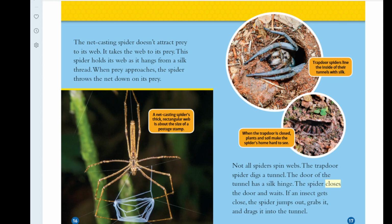The spider closes the door and waits. If an insect gets close, the spider jumps out, grabs it, and drags it into the tunnel. Trapdoor spiders line the inside of their tunnels with silk. When the trapdoor is closed, plants and soil make the spider's home hard to see.